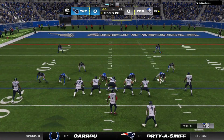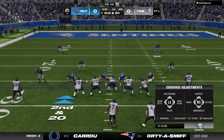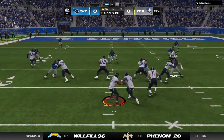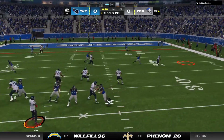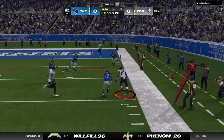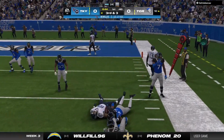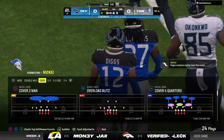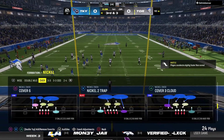Second and 20. Off the play fake, here's Willis. Big strides, look at him go. And he's going to get it all the way down to the 10-yard line. That one good for 17 as they're set up better now for third down.